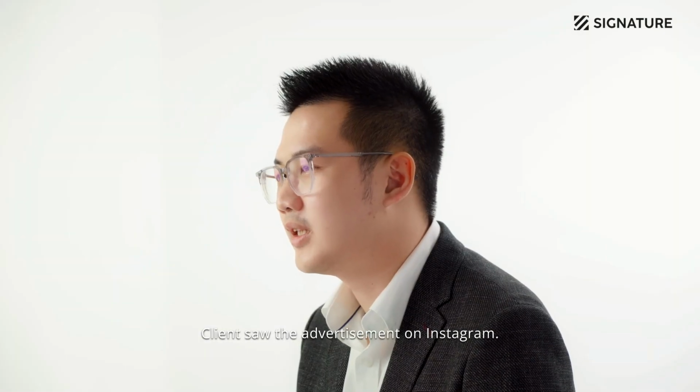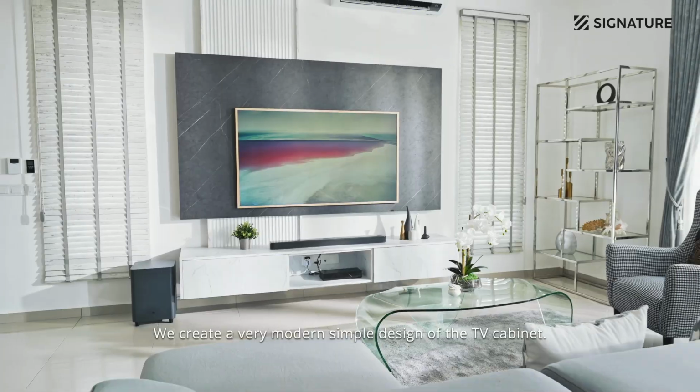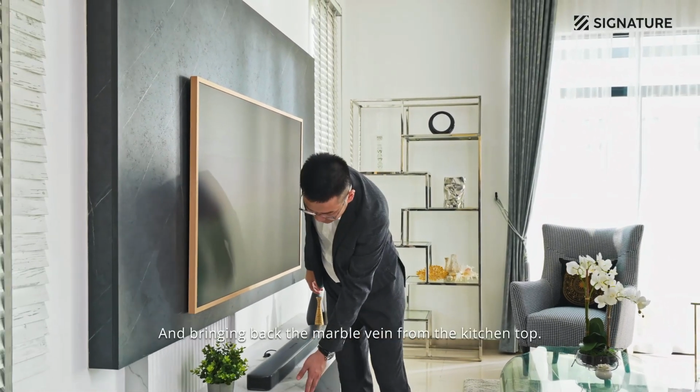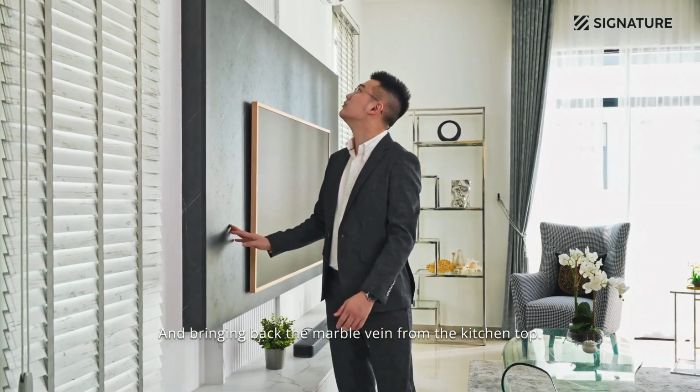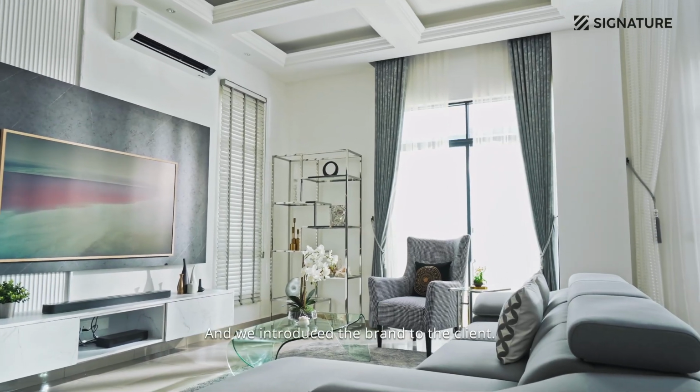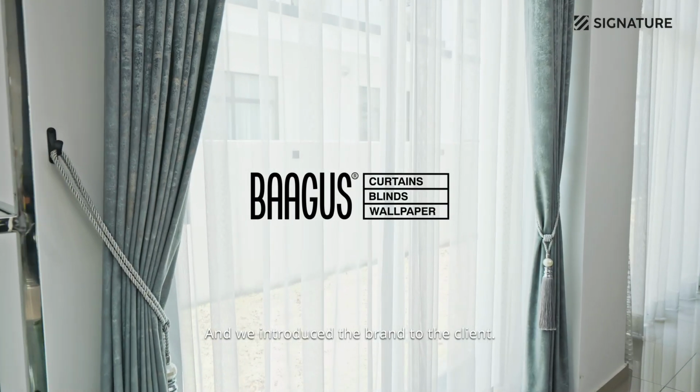The client saw the advertisement on Instagram and then approached me to do something about the wall. We created a very modern, simple design of the TV cabinet, yet with a little bit of fluted panel, and brought back the marble vein from the kitchen top. This makes the room look clean and modern, and we introduced the brand to the client.